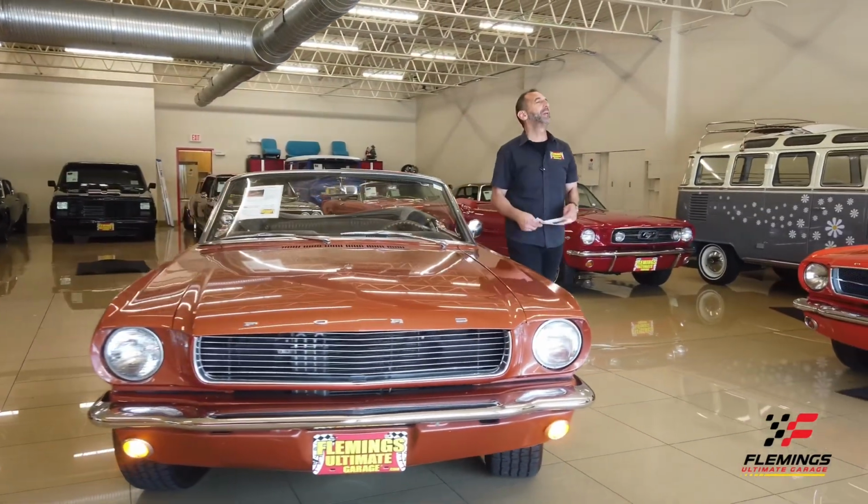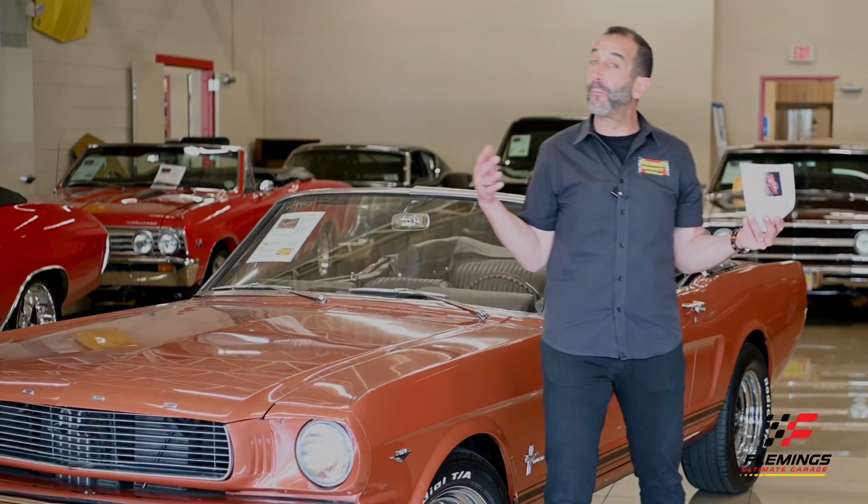Anyway, call us 301-816-1000. We'll tell you all about this cool Emberglo Mustang Convertible.